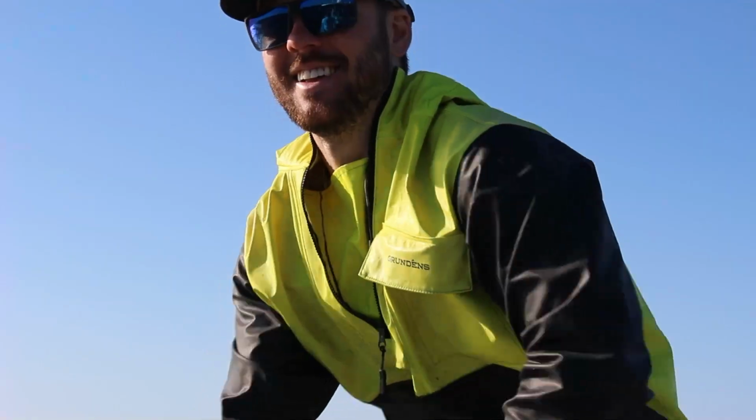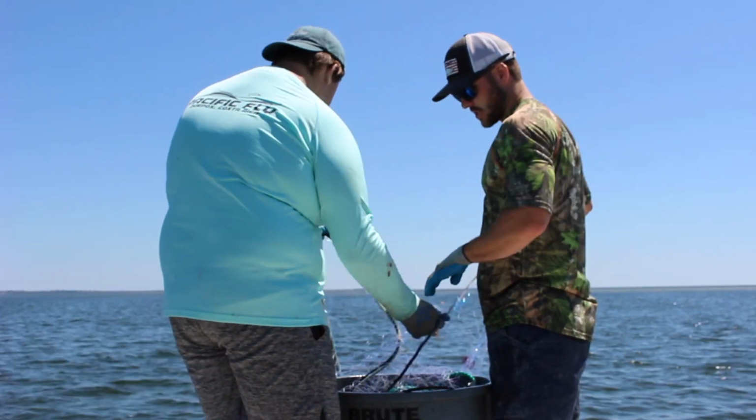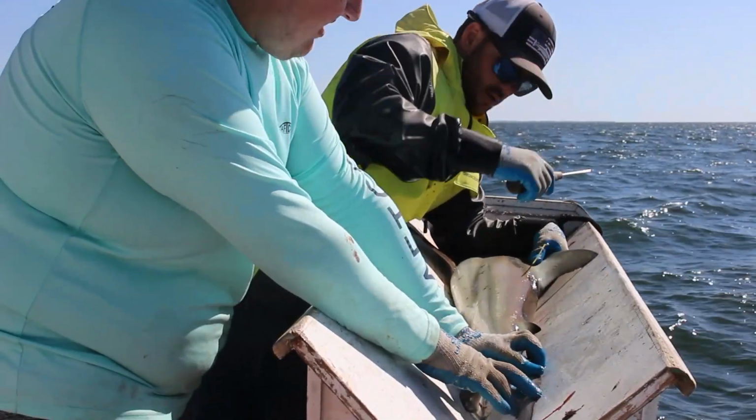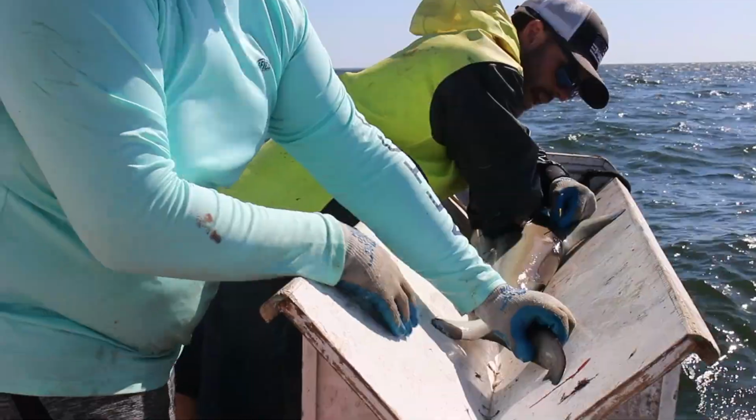So today so far we fished one longline and one gillnet. We caught a couple great hammerheads, a tiger shark, and blacktip sharks, so we've been able to get out quite a few tags, which is great, and collect some really valuable samples from those animals.